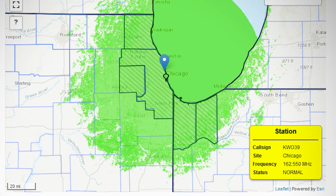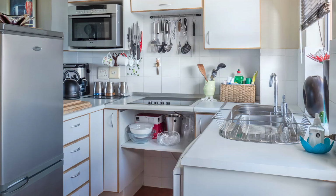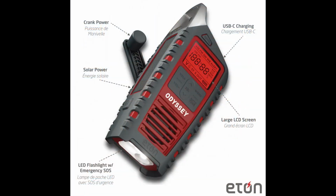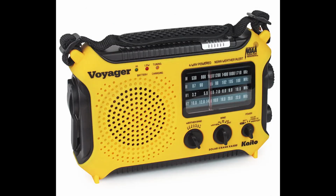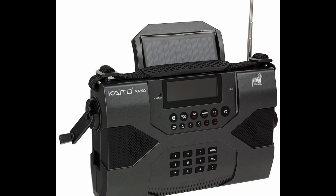Now you'll need to get a radio that can receive NOAA reports. Ideally, you will place it in an area of your home where it's easy to hear and see. Unfortunately, most of these emergency radios look better suited for the garage, a storm shelter, the bottom of a backpack, than in the kitchen or a living room.